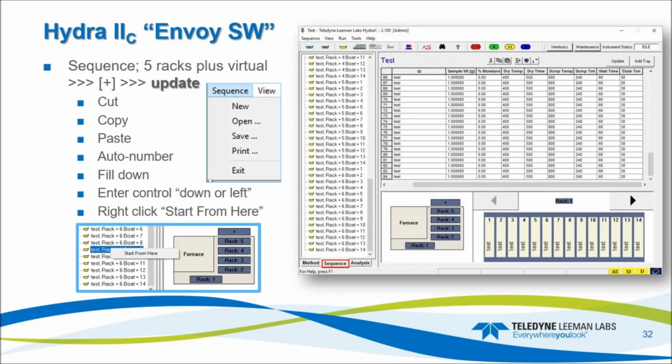A little bit about the sequence page. I mentioned earlier about the virtual samples. So here on this screen, this is where you take care of those functions. If we look at the top, the hot buttons up here, this is where you can cut, copy, paste, auto renumber, and fill down. There's a lot of features within here.